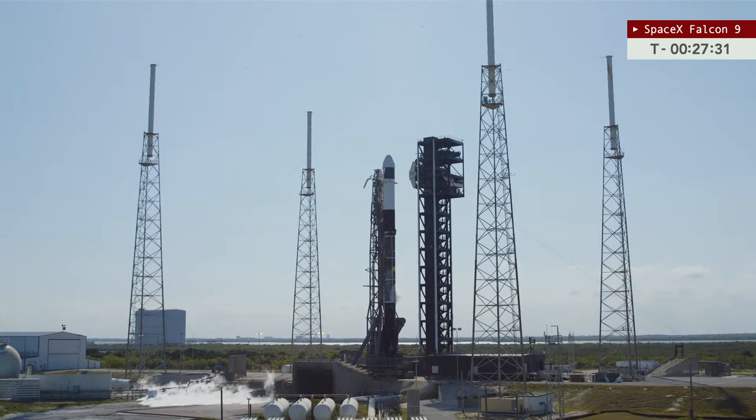The loading of cryogenic helium is now getting underway. That begins with the first stage, and in a few minutes, the second stage helium load will begin. Once again, that helium is used to pressurize the propellant tanks of the Falcon 9.